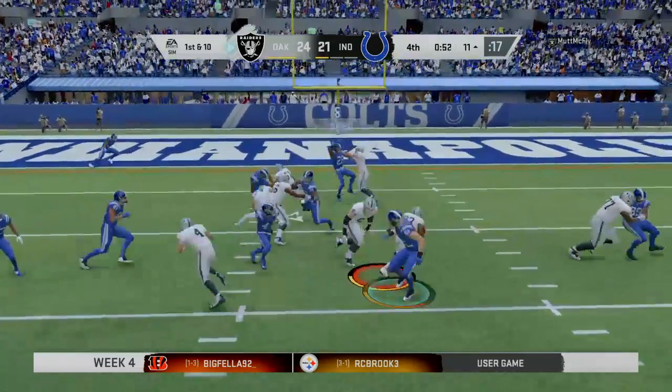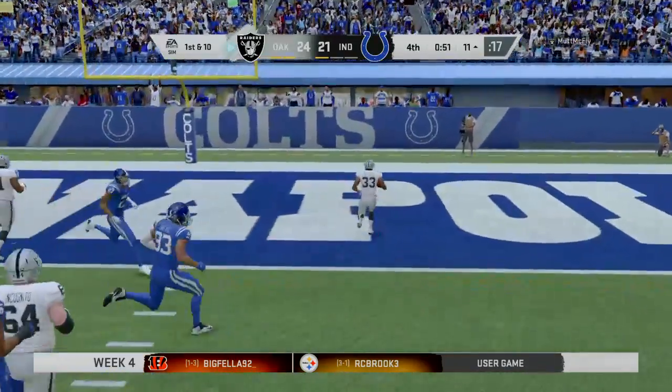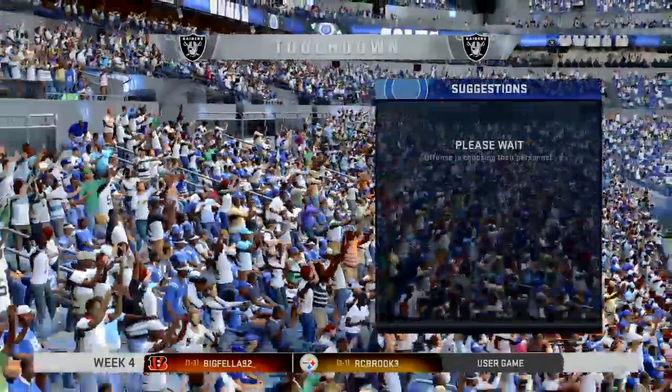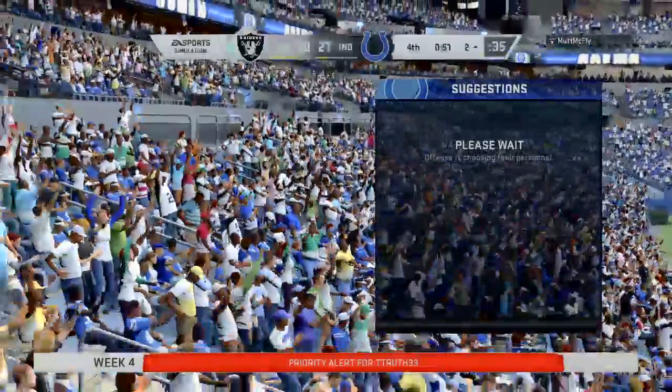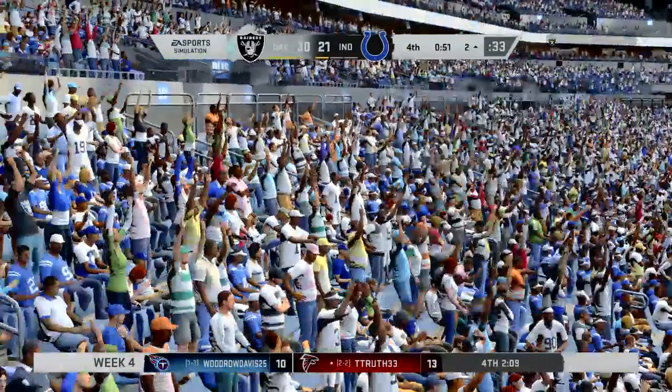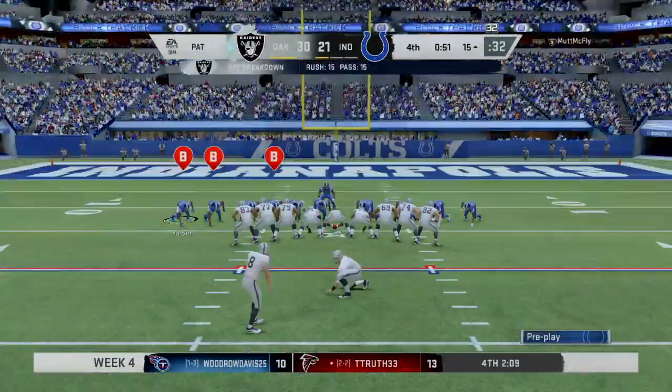A handoff out of the pistol. It's Washington. And he's across for the touchdown. And in the final minute, that should just about seal it. Carlson on for the PAT.